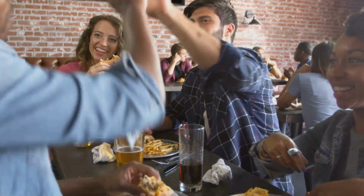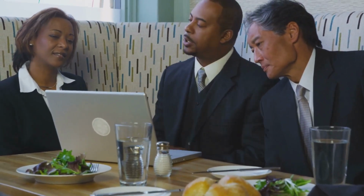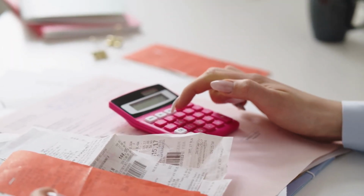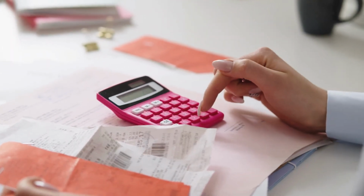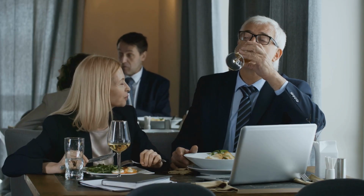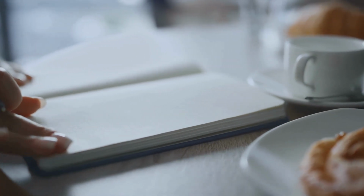Now, who doesn't love a good meal? But did you know that those business lunches and dinners could also be a tasty tax deduction? That's right, you can deduct 50% of the cost of meals if they're business related. This includes meals with clients, potential investors, vendors, or even your hardworking team. But remember, the key here is that the meal must have a legitimate business purpose.